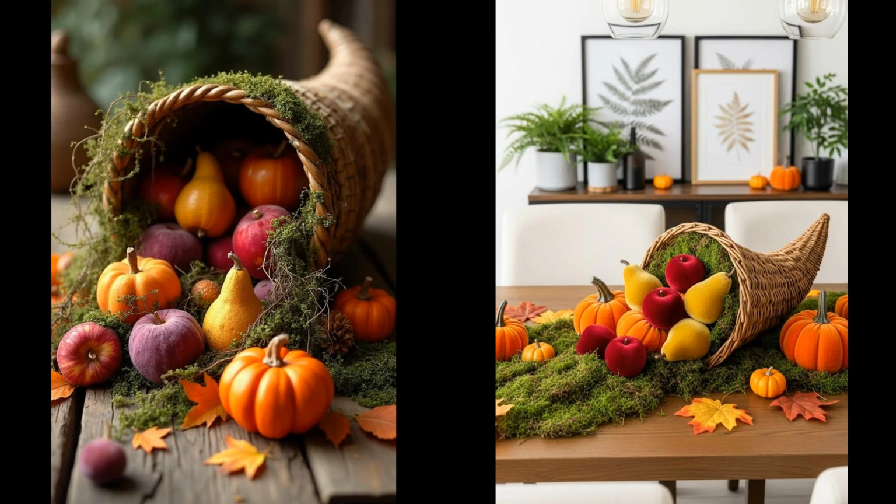Creating this look is simple. Fill a woven horn with preserved moss as your base. Nestle fabric fruits so they tumble out naturally. Try adding tiny LED lights for a soft glow. Unlike fragile pumpkins, this display won't rot or attract fruit flies, just admiration and conversation.